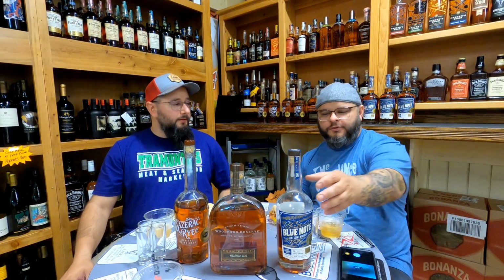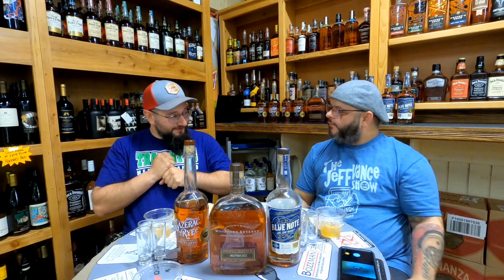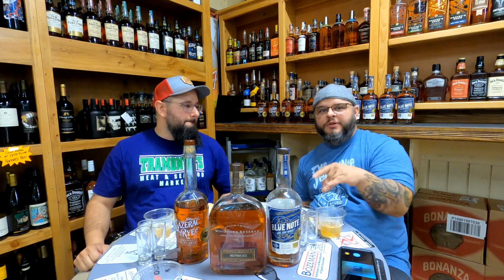So currently, I'm giving all three of these green lights. They are all three good to go. Green light go from the jump? From the jump. I'm going to give them all three green lights. But here's the thing. We're going to put these guys up against other bourbons and other drinks, and we'll see how long they stand the test of time.